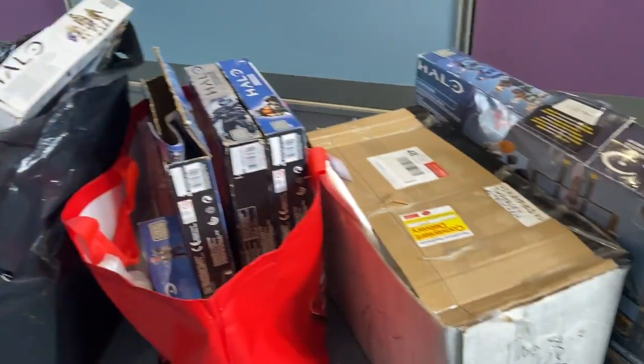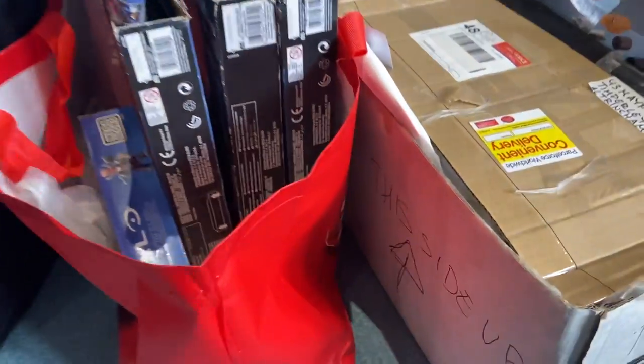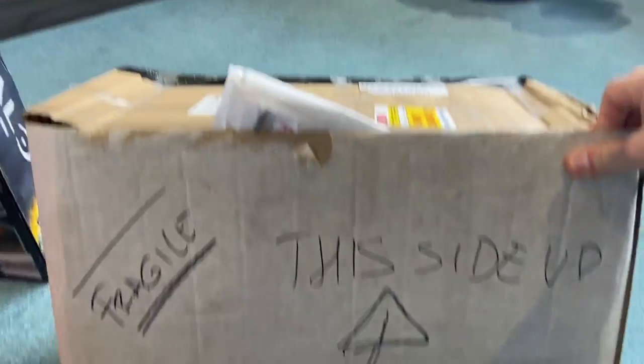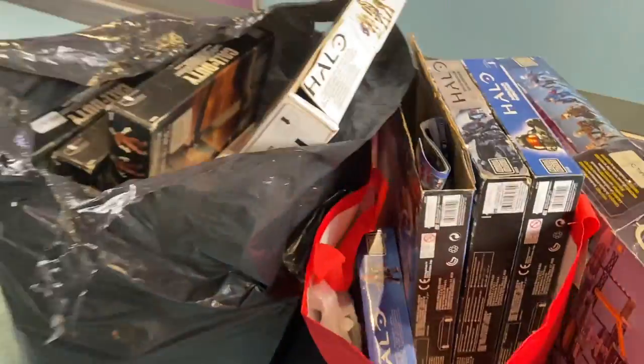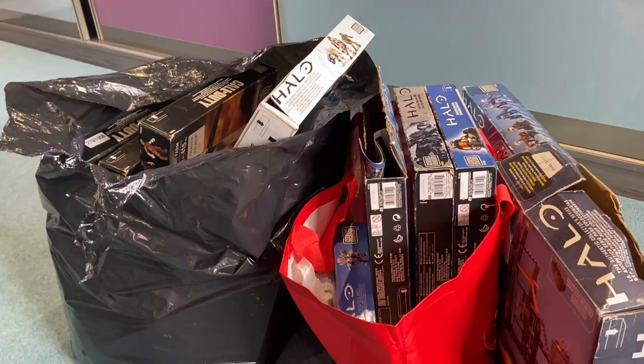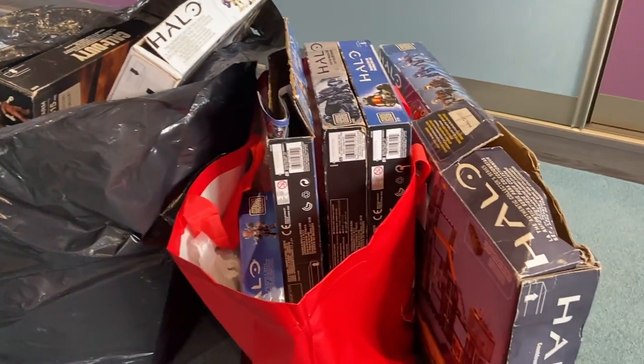Alright, so we've got all of this Halo megaconstrux. Now, this came in two separate deals. The first one is this. I won this on eBay about 8 months ago, but I just came back to England recently. And then all of this was from a haul that we got in Burnley recently. Now, this has a very interesting story, which we'll go into in the video.